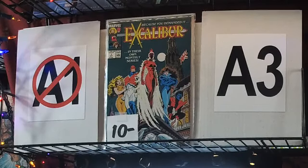It's the first ongoing series for the Excalibur team. I love Alan Davis's art. I love it. So an England-based X-Men team, really awesome stuff.